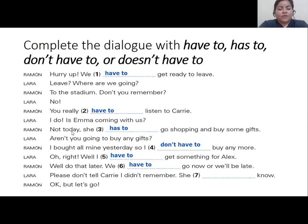And the last one. Please don't tell Carrie. I didn't remember. She doesn't have to know. She doesn't have to know. Okay, very good.